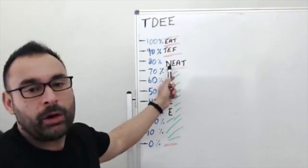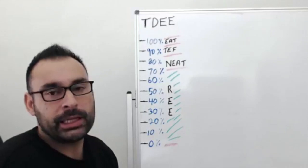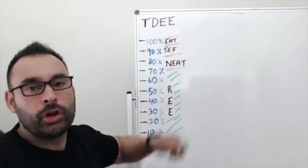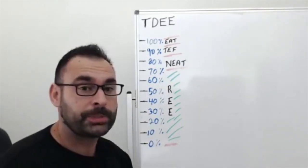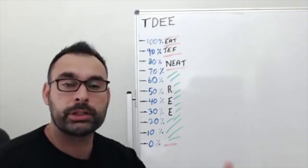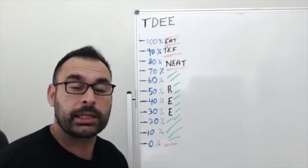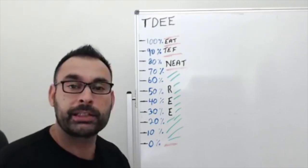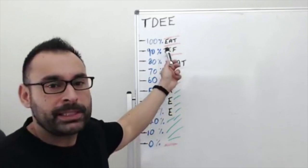We then have our NEAT, non-exercise activity thermogenesis. That is calories being burnt just by moving, okay? Just by being alive, just by walking around your home, walking to the train, walking to the bus, walking around the office, not exercising. So this is just your daily activities of living, or ADLs. That's called your NEAT, and that makes up about 15% of all calories.